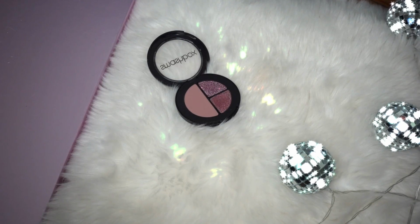We are gonna keep it super simple. I got this little pick me thing from Smashbox and it's the prettiest Valentine's Day colors ever, so I'm literally just gonna use this on my eyes.